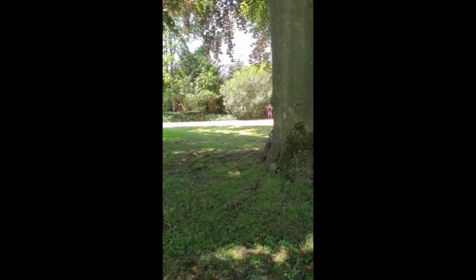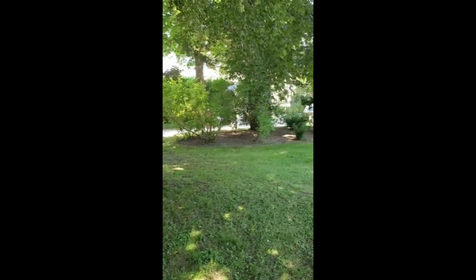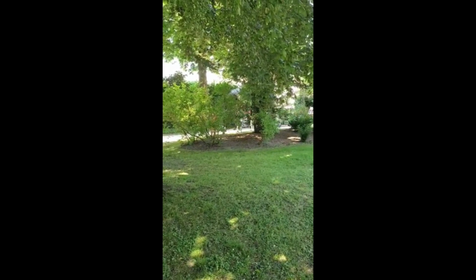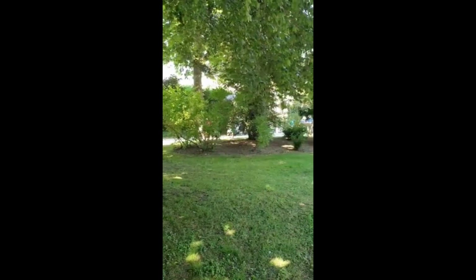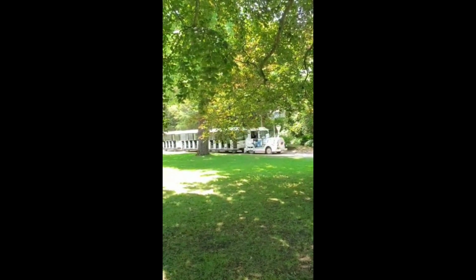So the Arizona Ambassadors of Music are going to perform in the square here next to a really cool looking carousel in less than half an hour. So we'll probably be recording that in a few minutes. Oh, a little train trolley coming in through the park.